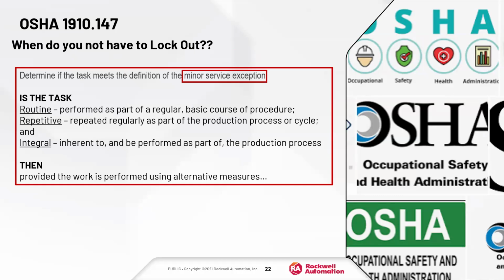So part of your production cycle requires this action to be done. And again, integral, it's part of the function of the machine. It's how it has to be done. So if you can meet all these, answer these questions, then yes, okay, now you can exempt yourself from lockout tagout and move on to alternative measures.